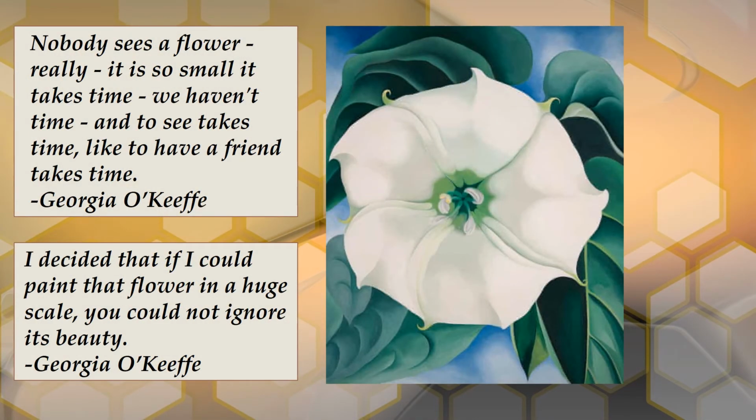"Nobody sees a flower really. It is so small it takes time. We haven't time. And to see takes time, like to have a friend takes time." This is a famous quote by Georgia O'Keeffe and how she describes looking at flowers.